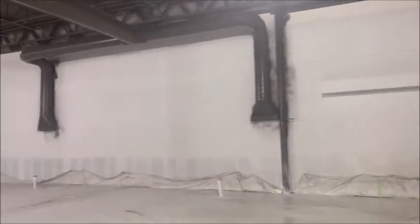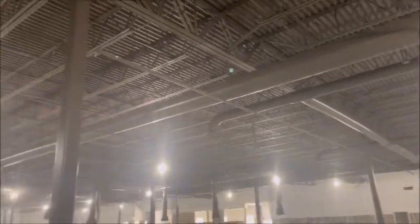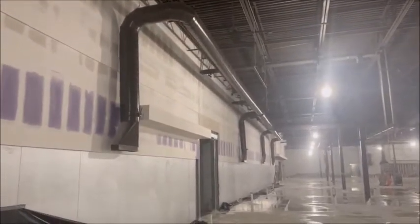Okay, here we are, November 12th. I've been here in 2 weeks, but you're gonna see the progress they made. Look at that. They've already sprayed the entire ceiling. The coat of paint, all the ducts are painted. You see a lot of the sheetrock is done.